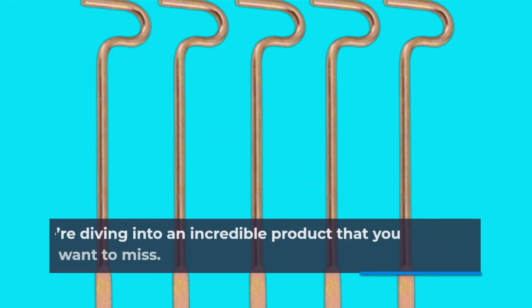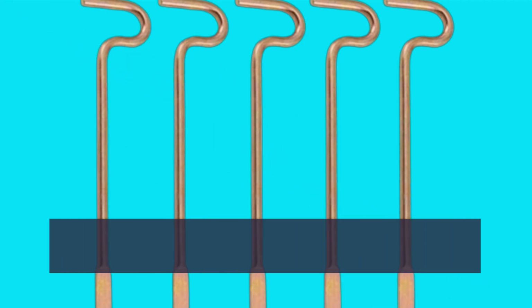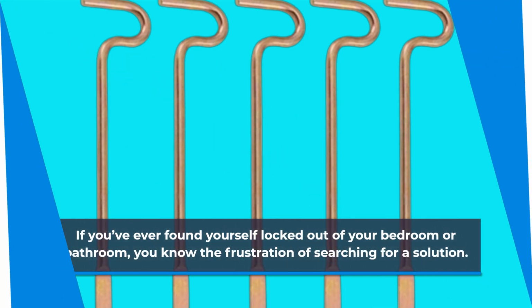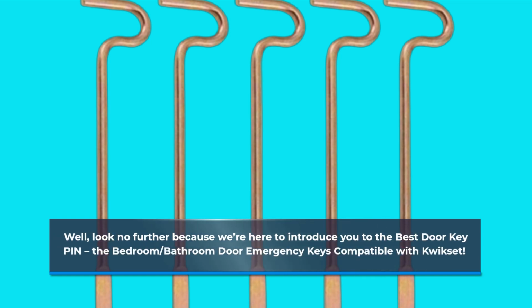Today, we're diving into an incredible product that you won't want to miss. If you've ever found yourself locked out of your bedroom or bathroom, you know the frustration of searching for a solution. Well, look no further because we're here to introduce you to the best door key pin, the bedroom/bathroom door emergency keys compatible with Kwikset.